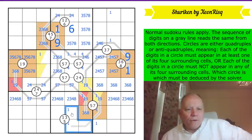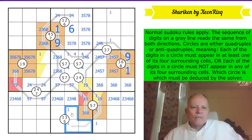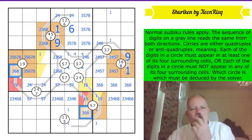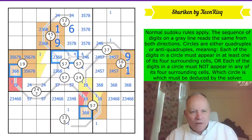I cannot see what's going on. Interesting though that if this was anything from 3, 5, 7, 8, but particularly a 5, you'd have a quadruple there, and this would be a 6, and that would be a 6. And what does that do? That puts a 6 in one of those positions.